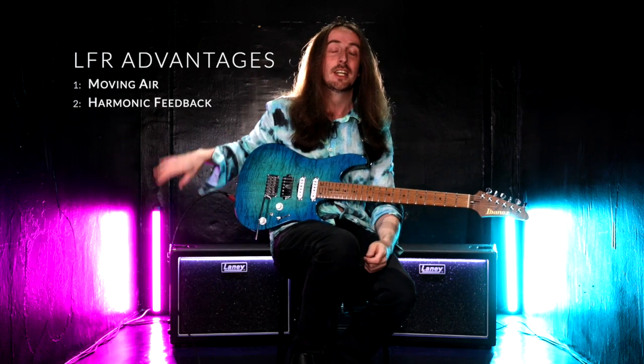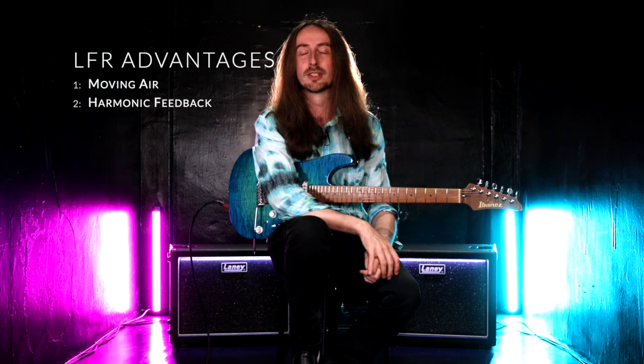I feel like when you're just with the in-ears, things are quite sterile, you know, you don't get the kind of feedback that you want, which is one actual important thing. You can actually get feedback using one of these LFR monitors. That's something that with just in-ears is not a possibility.